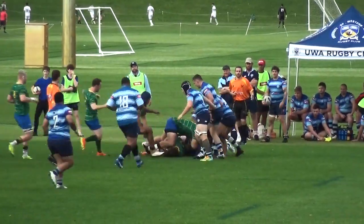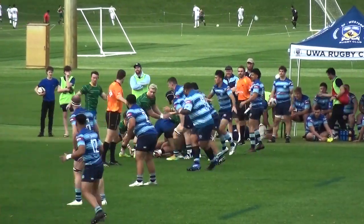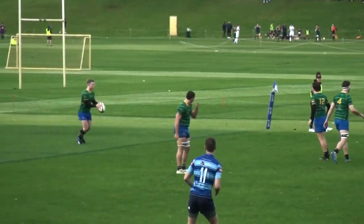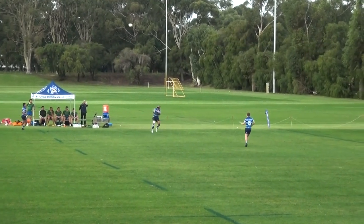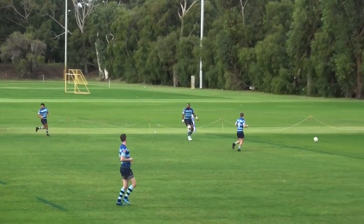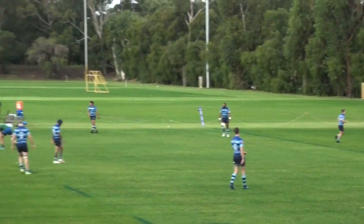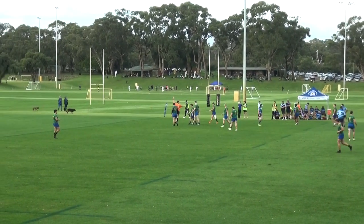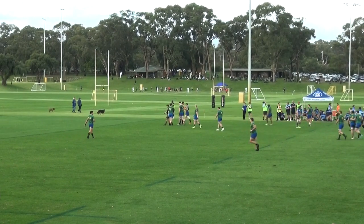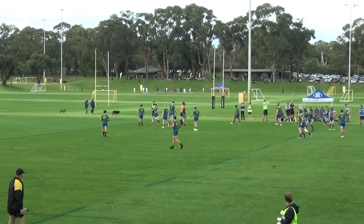Finally they do get the ball wide. Borster's there again quickly. That kick finally goes back deep into Cott territory. Just coming back for penalty advantage, offside at the ruck. Number 1, offside. You heard the call there. Offside, and the ball will come right back.